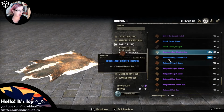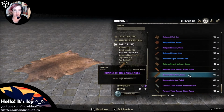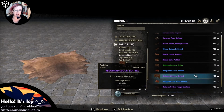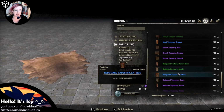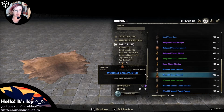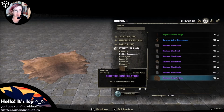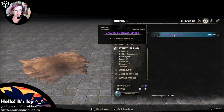Okay, so we've got some Reachman rugs. So smooth skin rugs. Oh, yeah, they're fine. Actually, they're quite nice. They work really well in a Nordic house, I think. Okay, no sofas and couches. Obviously, they don't like to be comfortable. No tea tables. And no vases. Okay, no more building structures. Still no extra building components. Ooh, a doorway.